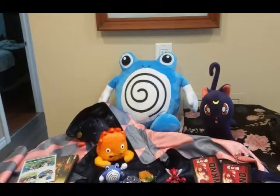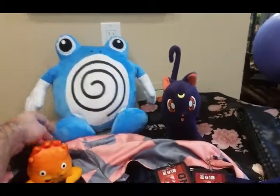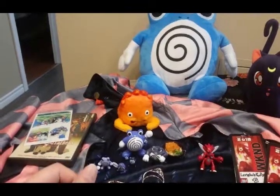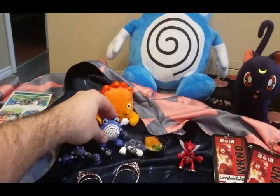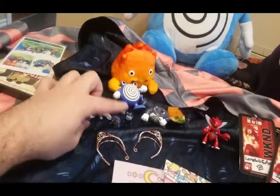First off, we got this giant Poliwhirl plush. It's my lady's favorite guy. It's Poliwhirl, it's big, it's cute, with a Luna. We also got, I think it's not Casper, Calcifer, that's what it was. And a bunch of little figurines there. A Poliwhirl tape dispenser, an old toy. Some bootleg ones right here.